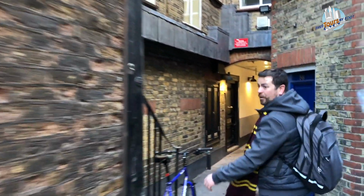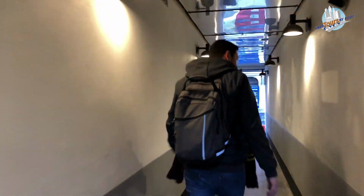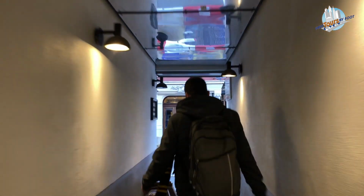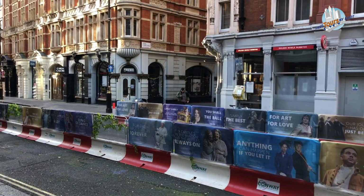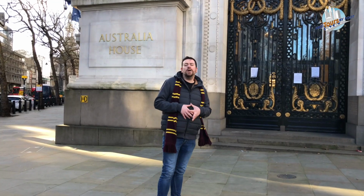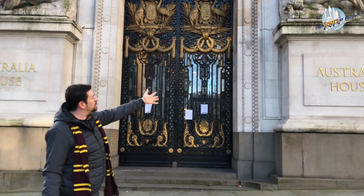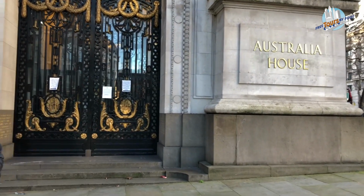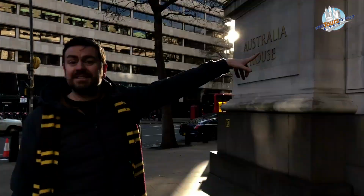Cool, and then we come out of here back into the Muggle world. Back towards Cecil Court, diagonally towards Diagon Alley. Okay, so when Harry and Hagrid first go to Diagon Alley, the first place they go to is, of course, Gringotts Bank. This is the filming location of Gringotts Bank. Of course, you will see it is the Australian High Commission. Unfortunately, we are not allowed to go into Gringotts because I am a Muggle. However, it was filmed right inside the Grand Hall.